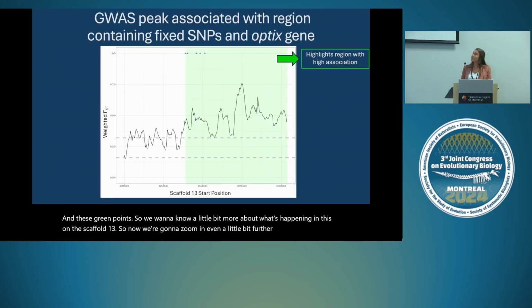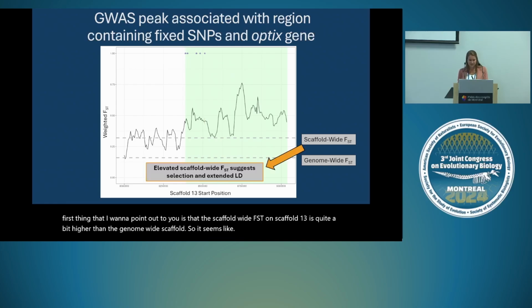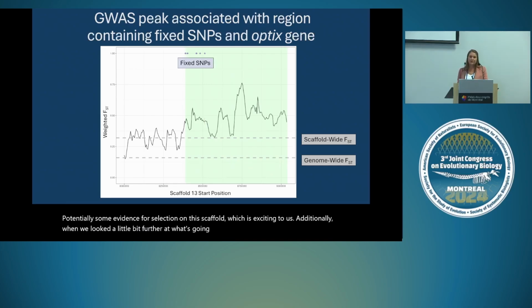These green points are now represented by the same extent of this scaffold here highlighted in green. And the first thing that I want to point out to you is that the scaffold-wide FST on scaffold 13 is quite a bit higher than the genome-wide scaffold. So it seems like potentially some evidence for selection on this scaffold, which is exciting to us. Additionally, when we looked a little bit further at what's going on here, we found 12 fixed SNPs that are right inside this region of high association with our AFP phenotype.